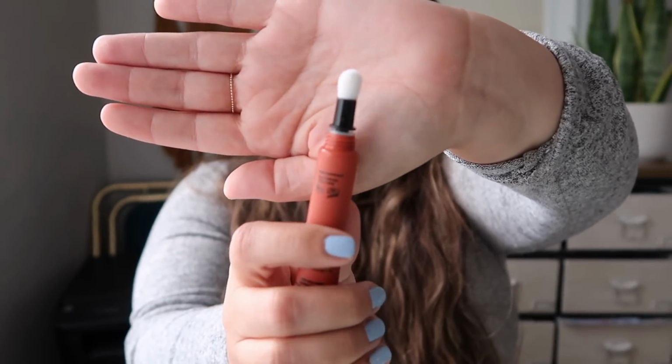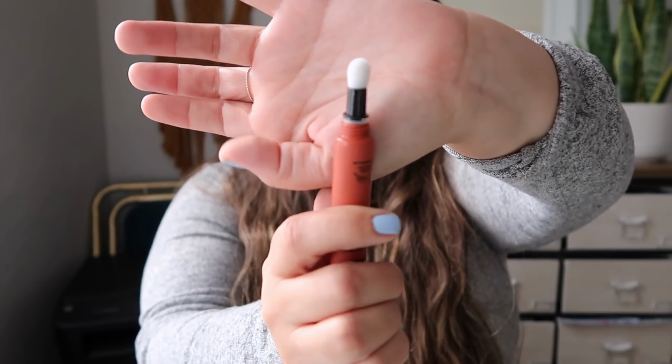It's awesome. You squeeze it, it comes up through the tip. I think it's pretty easy to apply, and I love these. I have, like I said, probably at least 3 others. I might even have 4 others, but I love them.